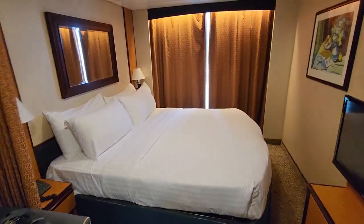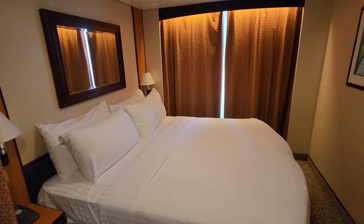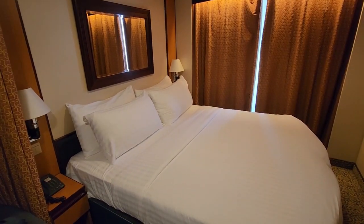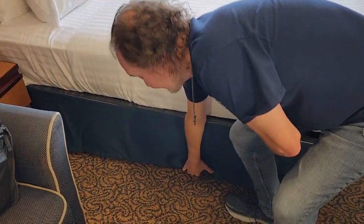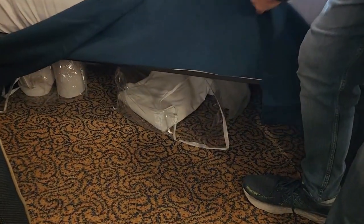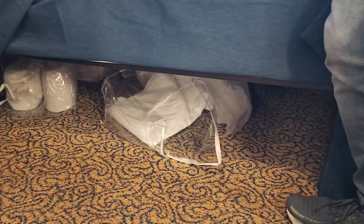You've got the bed. Now you can tell them ahead of time if you want your bed separated, if you're just traveling with a friend, or put together. They come with two twin beds and they can put them together for you. Also, the beds are usually raised up, so there's plenty of room under there for you to store your luggage. Looks like they have some extra sheets and towels under this bed. And we chose to get a balcony room.